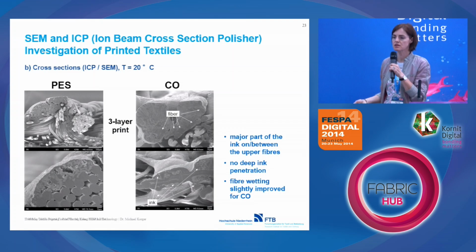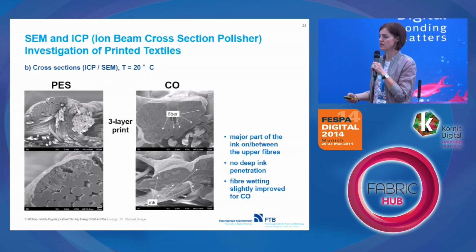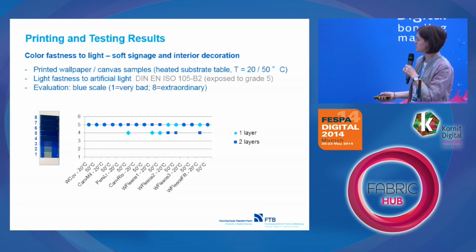Hot melt printing is rather unusual in the textile world. For the graphic industry, it is already state of the art. So I have some results with me, but I see time's ticking, so clock's ticking. I'll be very quick here.